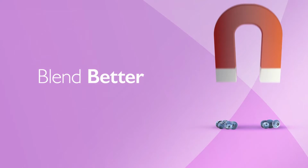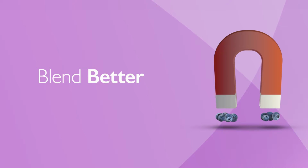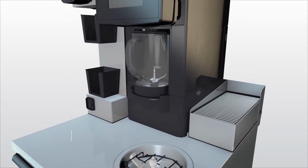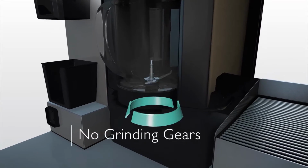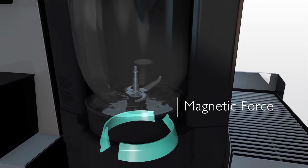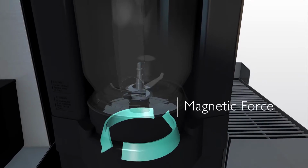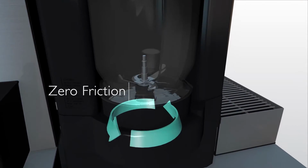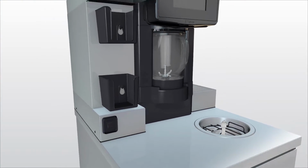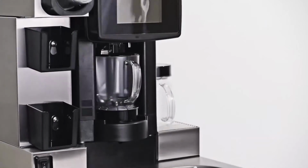What sets the MagnaBlend series apart more than any other innovation, however, is the source of its smooth, ice-crushing power. Instead of relying on direct contact gear mechanisms that can wear down or allow internal moisture buildup, MagnaBlend utilizes magnetic force and a proprietary sealed, zero-friction design. Such remarkable engineering not only results in better blending, but quieter operation and less downtime.